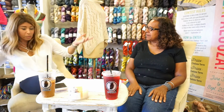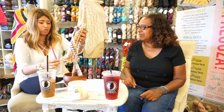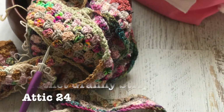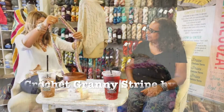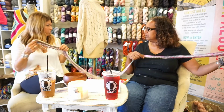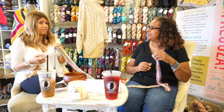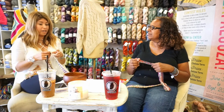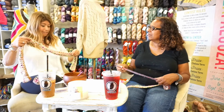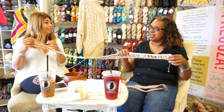And then while we're on WIPs, I also picked up my crochet granny stripe again. What is going on? You've got pieces and pieces, and what's this? So what happened was, I chained 330 something stitches. That's a lot of stitches. It was very long. And someone came in, was knitting a Kahuna, Kelly, and she did 186. So I said, I like that better. Because 186 is doable.